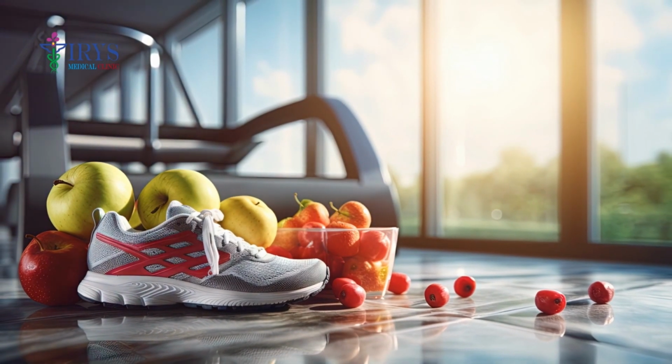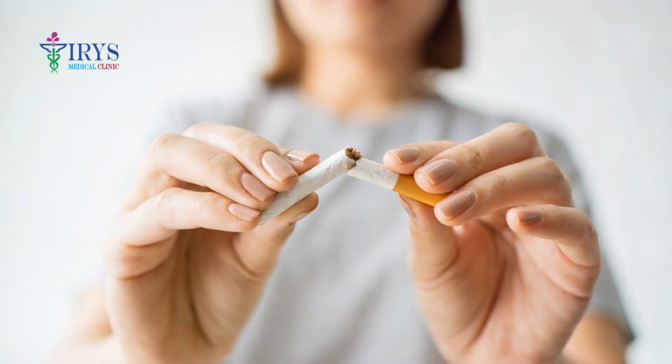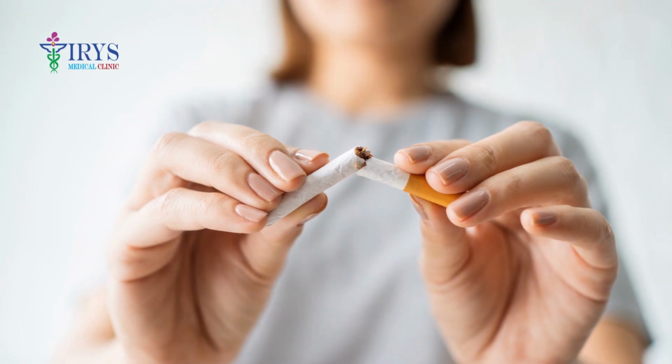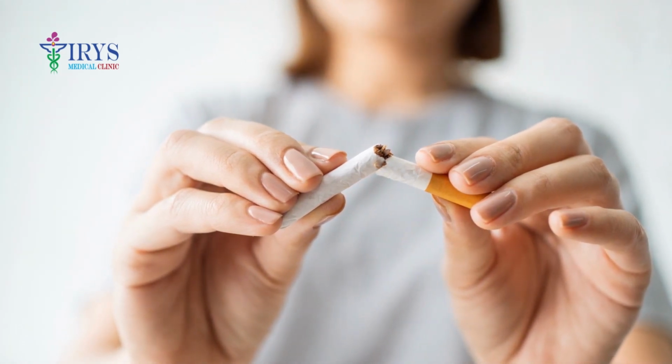Avoiding smoking and alcohol is also crucial. Both of these can damage your heart and further exacerbate your condition. If you need help quitting, don't hesitate to reach out to your healthcare provider for support.